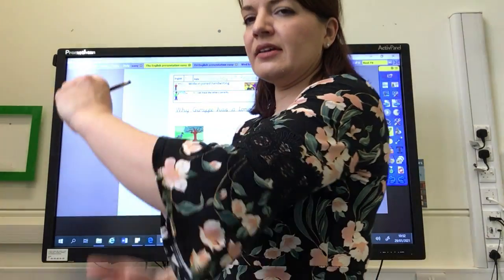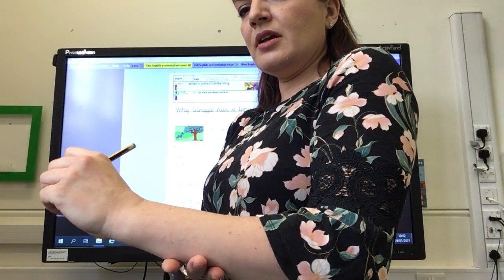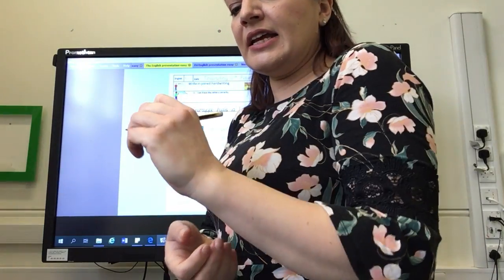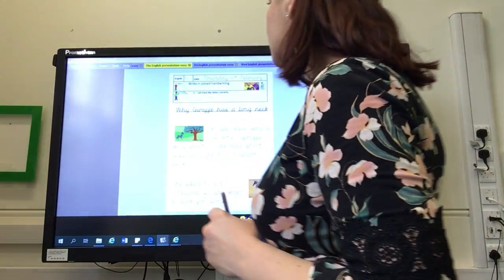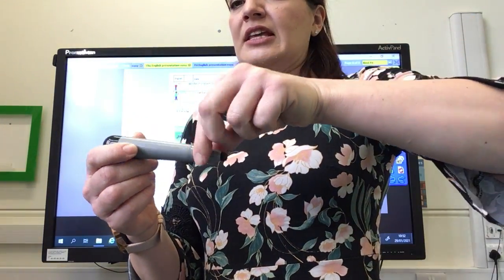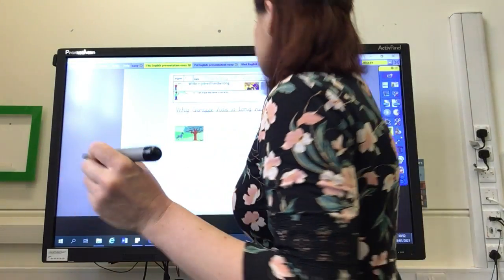When you're writing, you can rest this part of your arm on the table, and that will give you more strength. If you have your arm up in the air, you'll get tired out really easily. So rest your arm on the table. Now, I'm going to swap my pencil for a whiteboard pen because I can't write on the whiteboard in pencil. So pinch it near the end with those two fingers, flip it over and rest the fingers underneath.